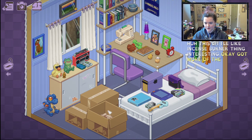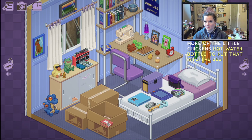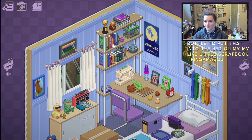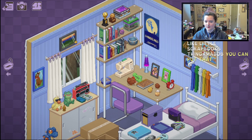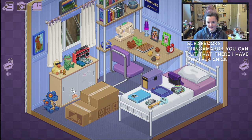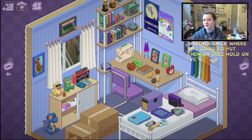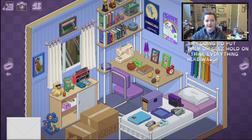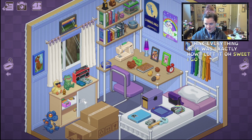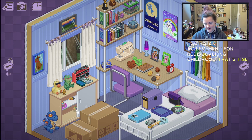Okay, got more of the little chickens. Hot water bottle. Put that under the bed. Oh, my little scrapbook thingamabob. We can put that there. I have another chick. Where am I gonna put them? Oh, geez, hold on. I think everything here was exactly how I left it. Oh, sweet. I got an achievement for rediscovering childhood. That's fun.